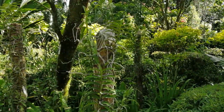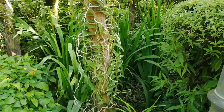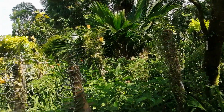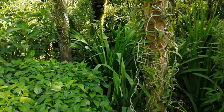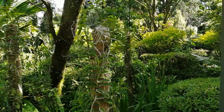Another garden idea. This is just an old tree branch, quite a thick one that's been buried into the ground, and then they've attached air plants to the side of it. Gives a very jungle feel. Some of these ideas you can't do in the UK because we don't have this type of outdoor plant, but you could improvise and change it to maybe an ivy or another type of fern.